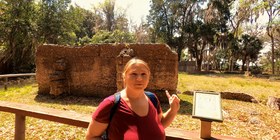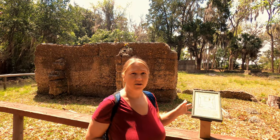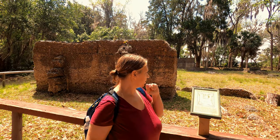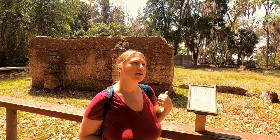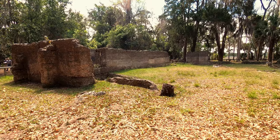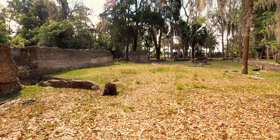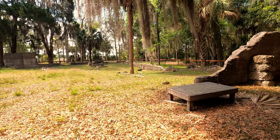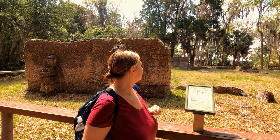Behind me is the Tabby Ruins. This was actually Noble Jones's house. It would have had 8-foot walls, and it would have gone all the way around here. It looks like they say it was a 5-room house on the plaque, and the 8-foot walls would have been for protection from Spanish and Native Americans. So it looks like it's in ruins now, but this is where the Jones's first home would have been.